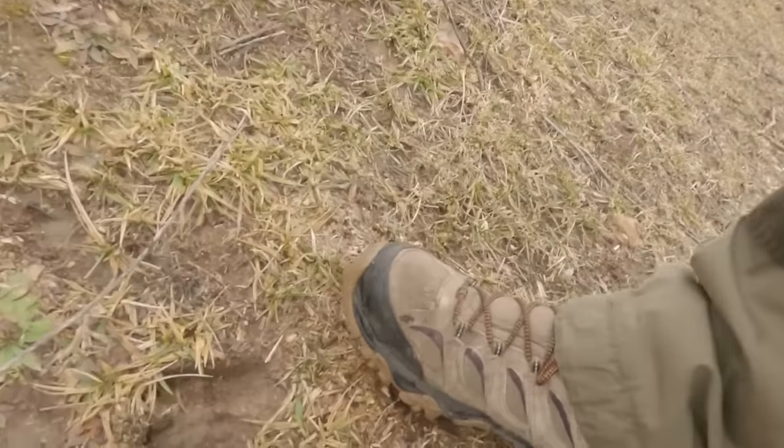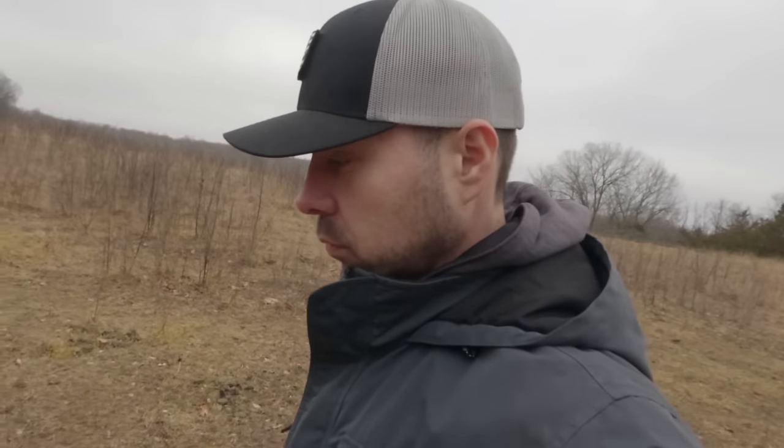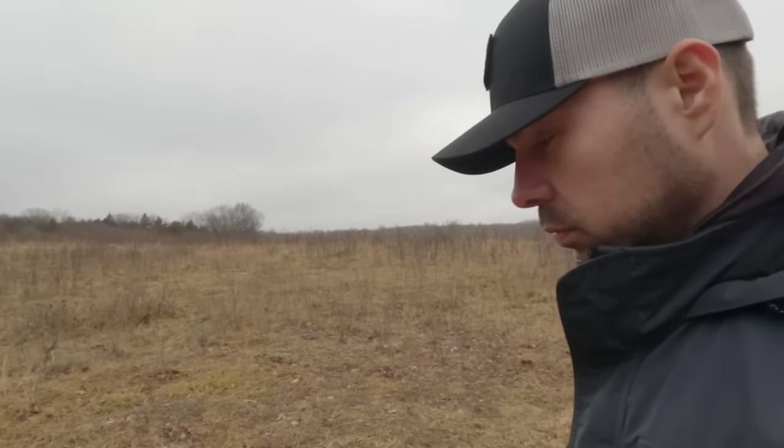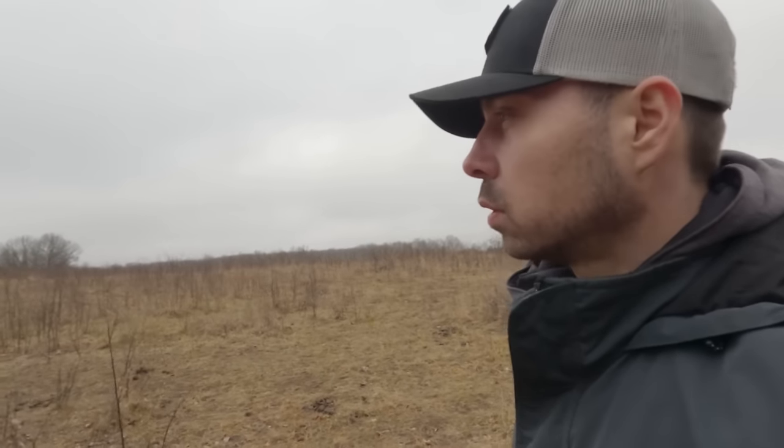Yeah, there's a lot of deer tracks out here. Oh, yeah, watch them. They have horses in here, but they moved them. Oh, okay. You got that thing with Sasquatch herds. Oh, there's your blind.